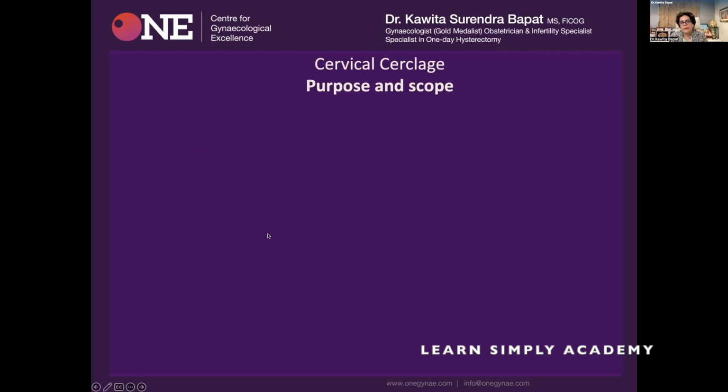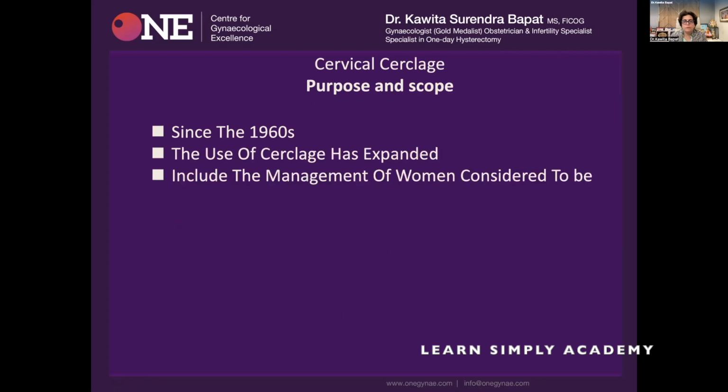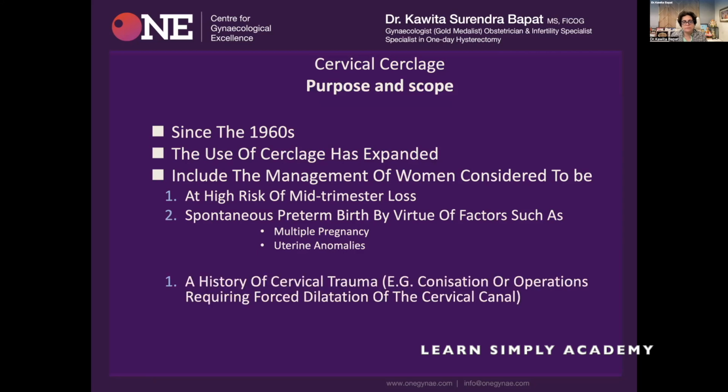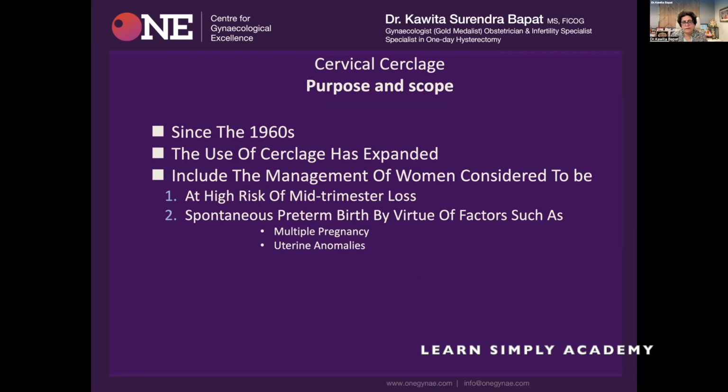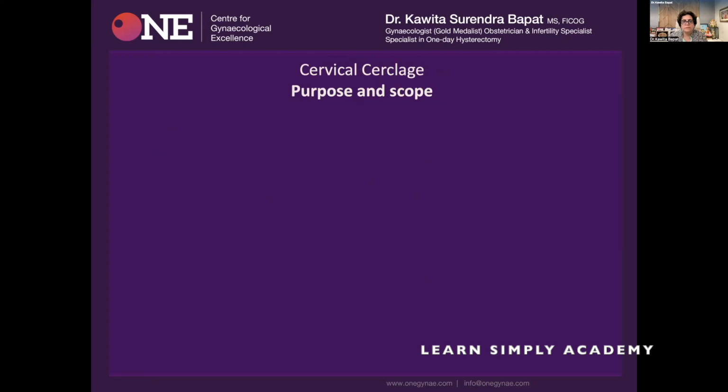Now the cervical cerclage, why we do it, what is the purpose and what is the scope of it: since the 1960s it is being used. The use of cerclage has expanded to include the management of women considered to be at high risk for mid-trimester loss, number one. Number two, there can be spontaneous preterm birth by virtue of factors such as multiple pregnancies, uterine anomalies, and a history of cervical trauma, for example, conization or operations requiring forced dilation of the cervical canal.